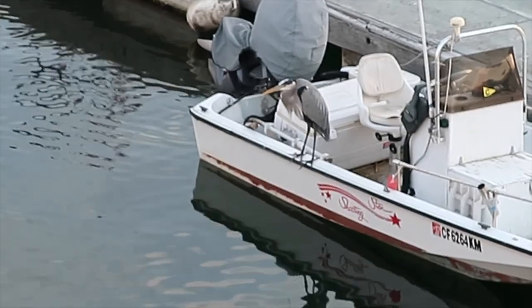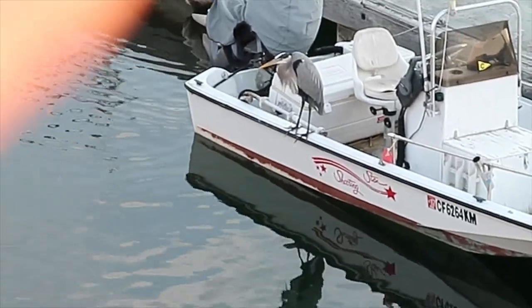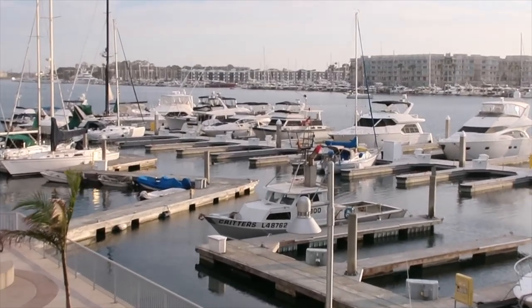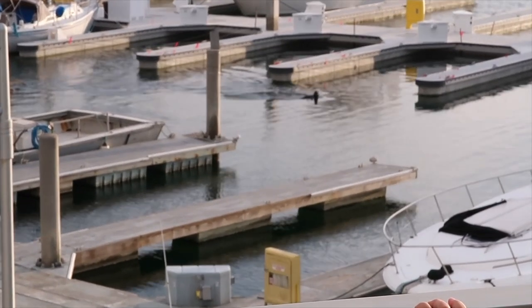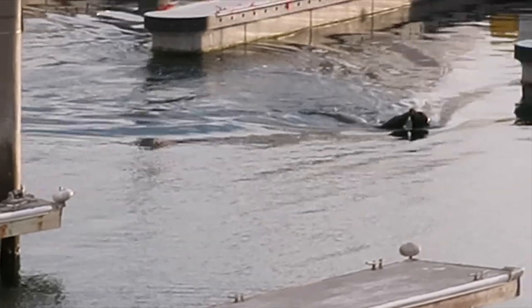We haven't spotted any seals yet, but we have spotted this bird, which is fishing right here. Can you see in the distance? Look, he's coming, look. Can you see it coming? Oh, yeah. Yeah? Mummy, there's a seal. Mama. Oh, look. Oh, it's barking. There is three of them. Oh, they're talking to each other. Oh, my God.